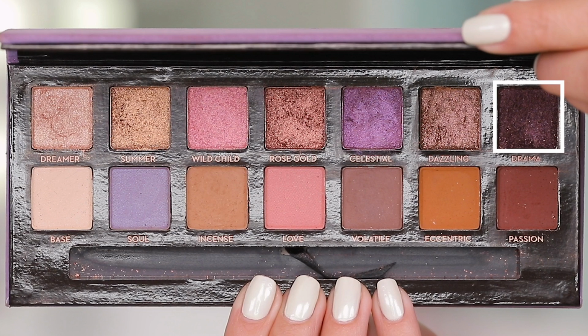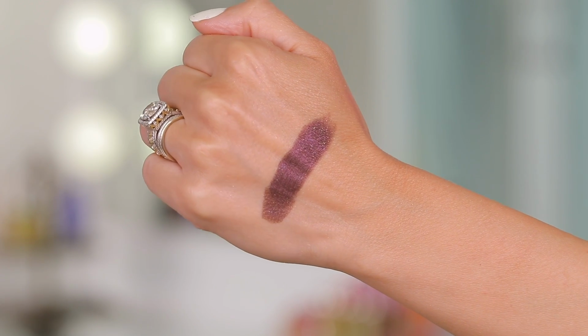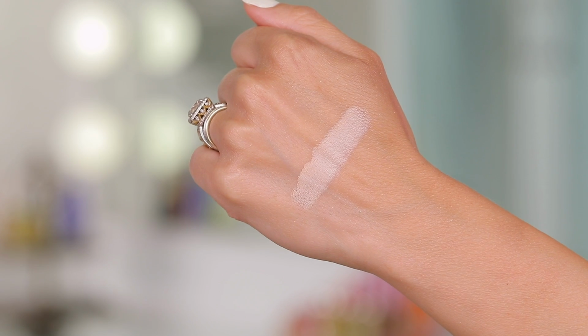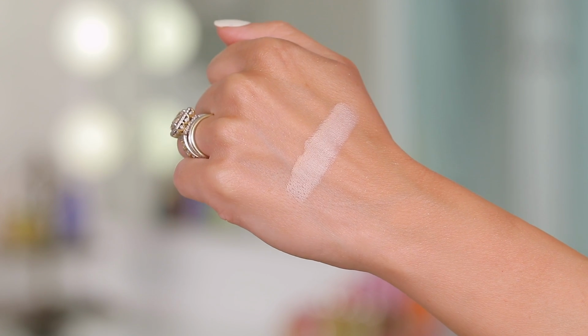Next to that we have Drama. Really love that on the outer edge. You can use this also as a liner. It would be really pretty, especially on blue or green eyes. Then we have Base, which is a gorgeous matte. It is not too bright or overwhelming. You could use this as your base all over the lid. You can use it under the brow bone. It is through and through gorgeous.